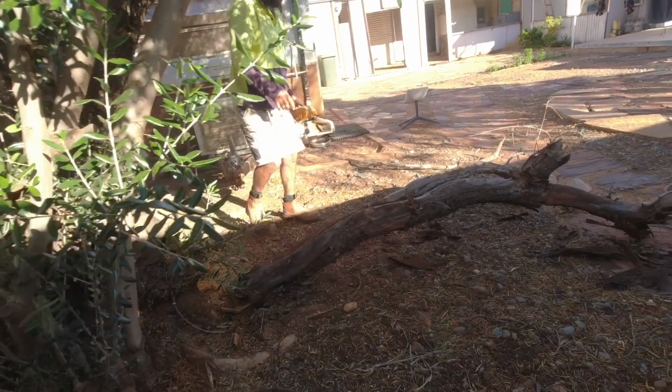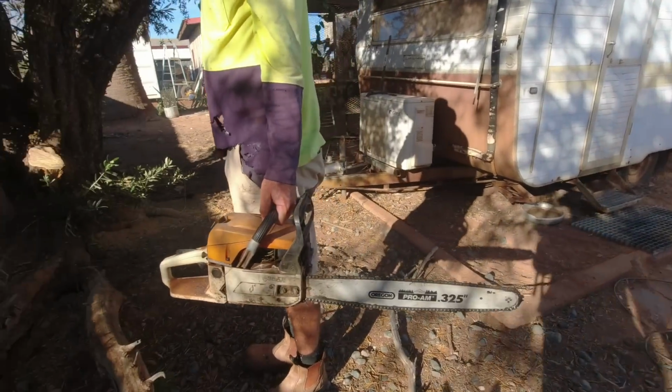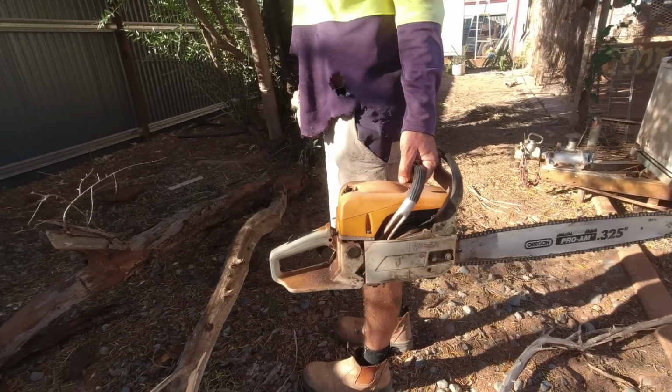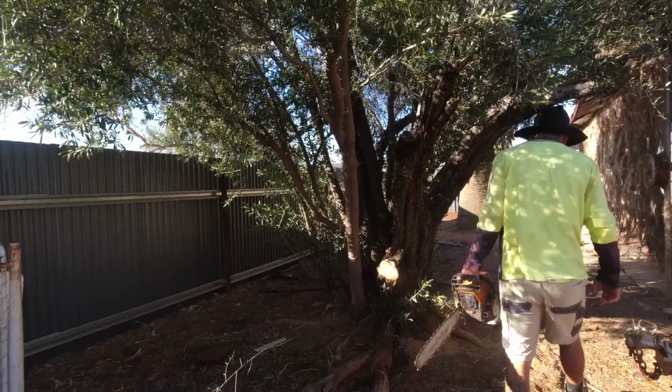Good. Give it a rest. These cheap cane tools don't like running too long. It was a bit smoky. Oh, look. Smoke. Yeah, they get a bit warm and it's just a cheap one. All right. Give it a rest.